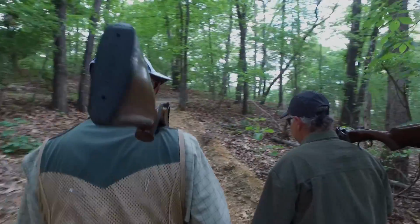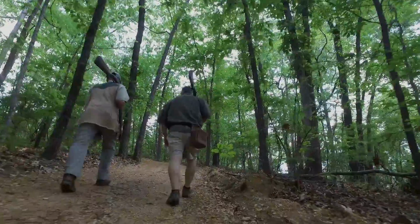So you said it's like 1.5 miles around this course. That's a pretty good walk. It's a pretty good hike, and you've got some hills, so you get a little workout.